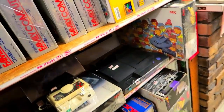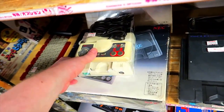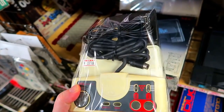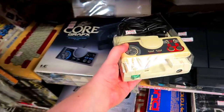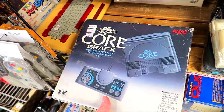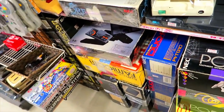And some PC Engines as well. PC Engine is still kind of holding its value these days. Roughly in the $80 mark for just a loose PC Engine. And then your CoreGrafx here, which is pretty cool. It's boxed and it's complete. I like that. But yeah, so we got some PC Engines and all that stuff.